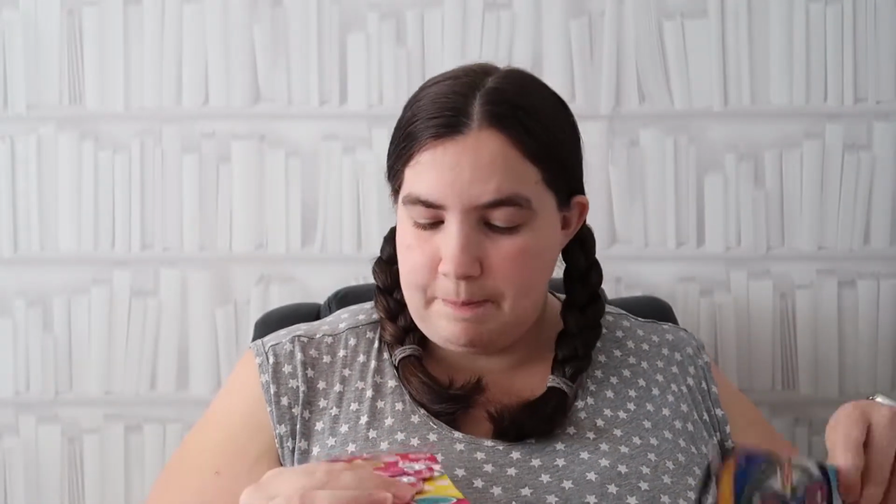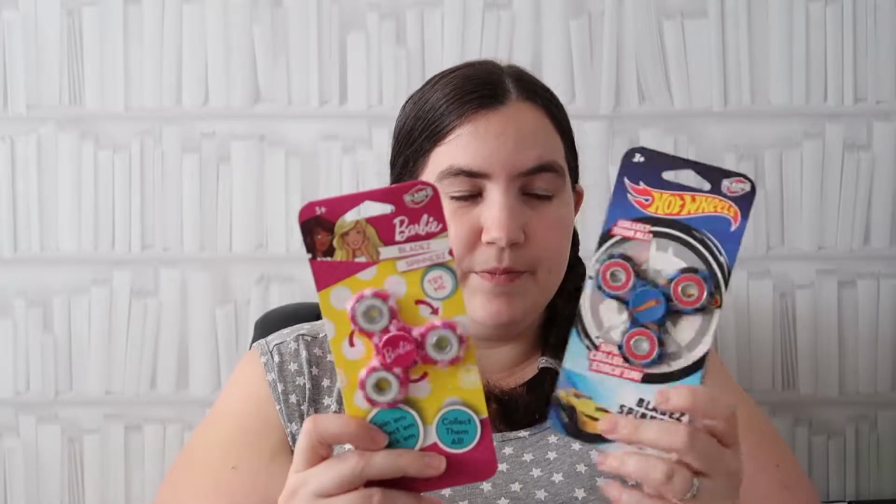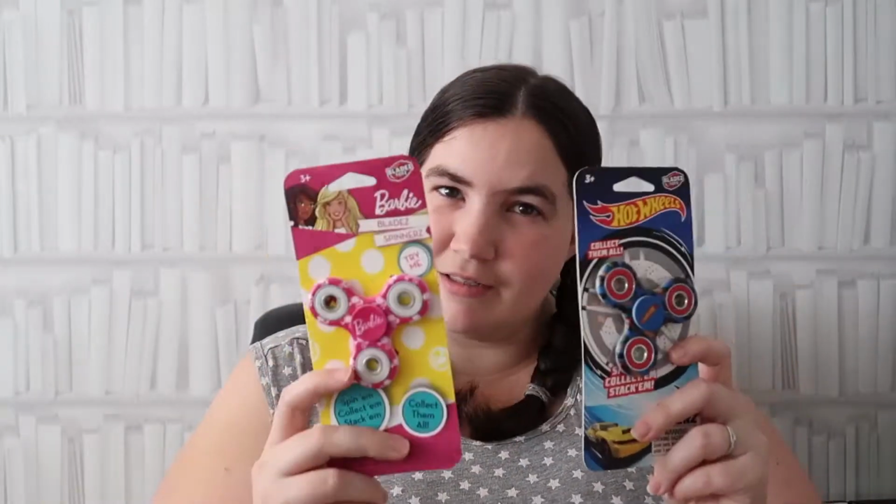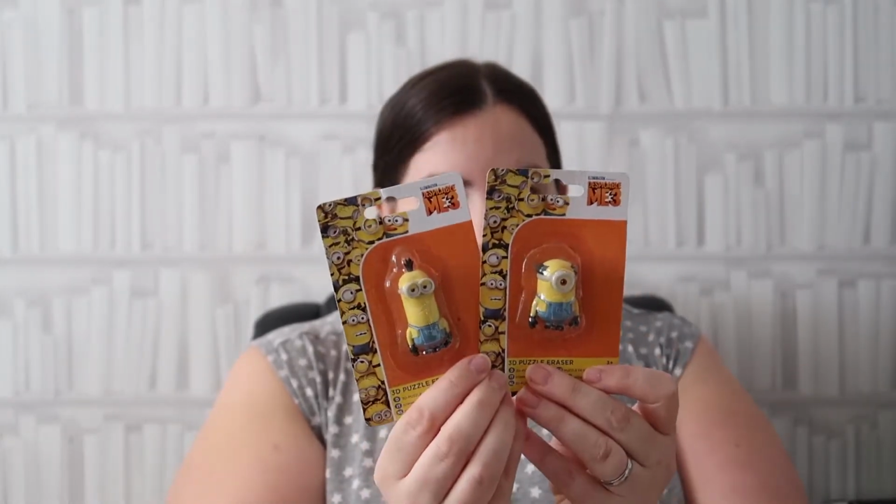And then we also got Shopkins blind bags and also fidget spinners. We got a Barbie one and a Hot Wheels one. So it works out well having both of us go to the conference, because then we get 2 lots of everything and the girls can have one each at Christmas. And we both picked up a little mystery parcel from one of the brands, and they had these really adorable minion puzzle erasers. So those will also go in the stockings and go down well.